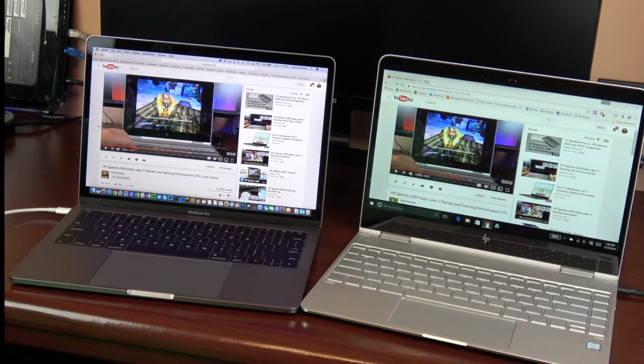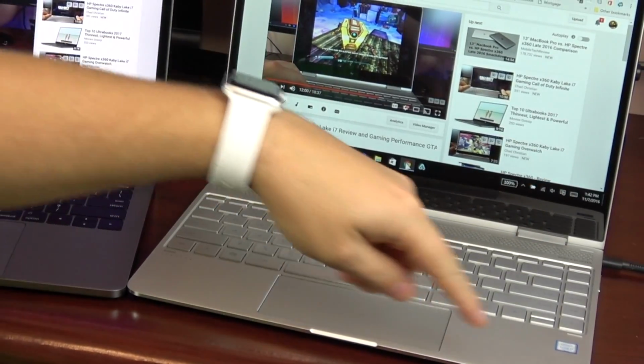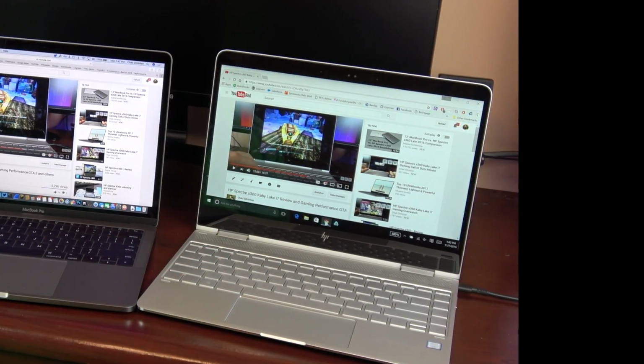The HP has a quad stereo system, so it has 2 top firing speakers and 2 on the bottom that are downward facing, so that way if you have it in convertible mode you can also hear it.